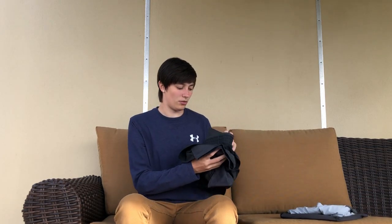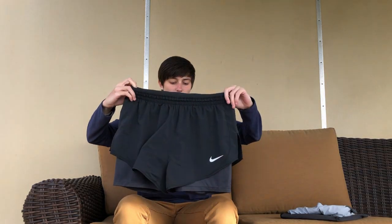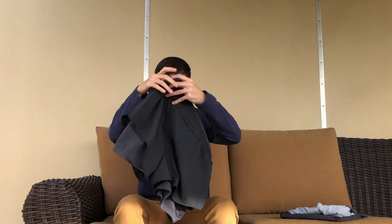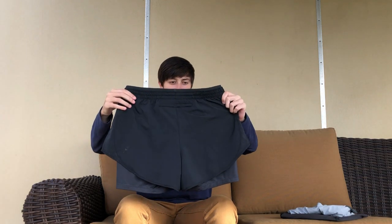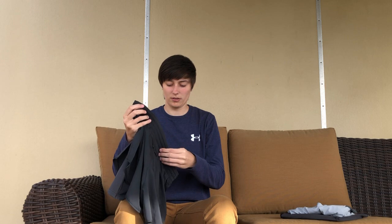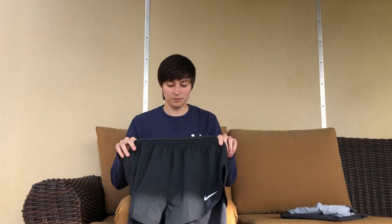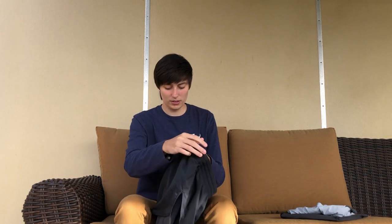Now we're moving into summertime, so I know I've worn a lot of pairs of shorts this year already, but these are just some of my favorite pairs. So this is the Nike Tempo Luxe shorts. They're a 2-in-1, and honestly I don't know why it took me until this year to get a pair of 2-in-1 shorts, because I always wear spandex when I run. So I guess it just made sense to get a pair of these.